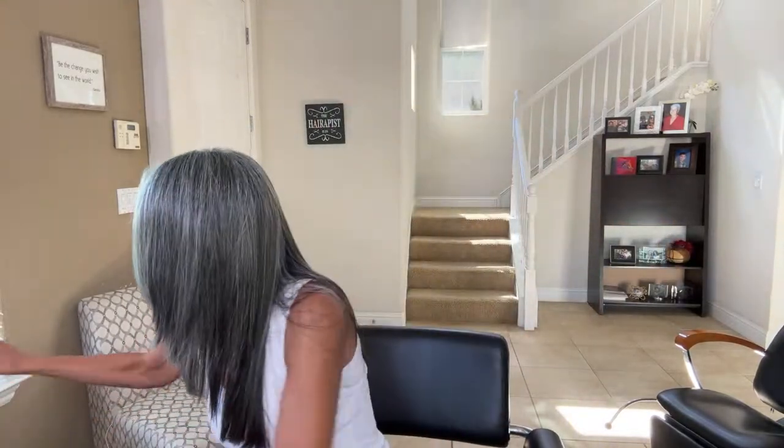All right. What I'm doing today is I want to cut some length, but it doesn't matter. If you just wanted to trim your hair, you're going to do the exact same thing. The only difference is you would just be trimming a little bit. But I want to take some length off, so I'm going to take some length off today.